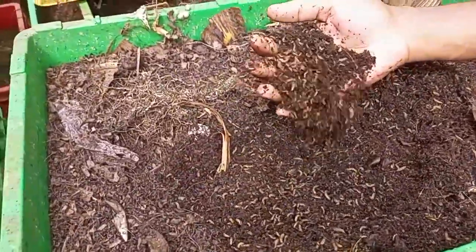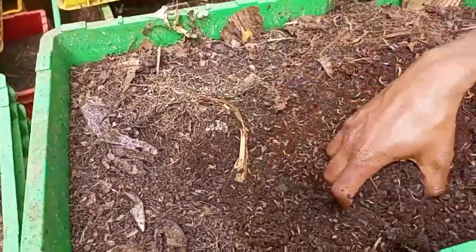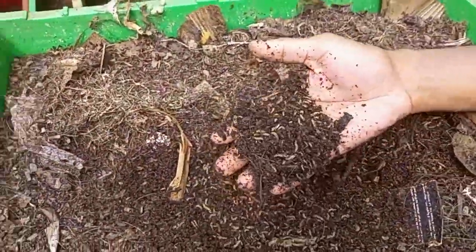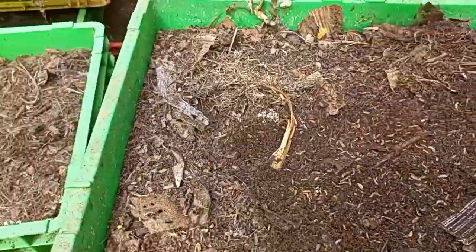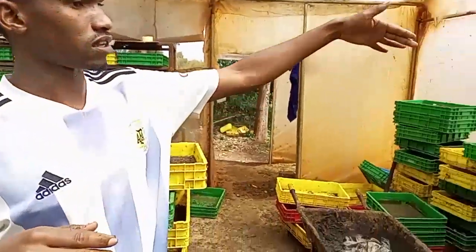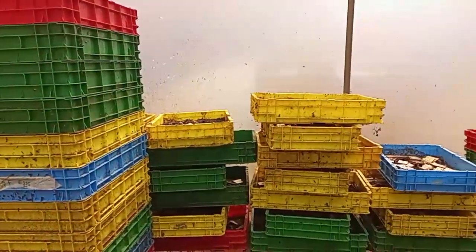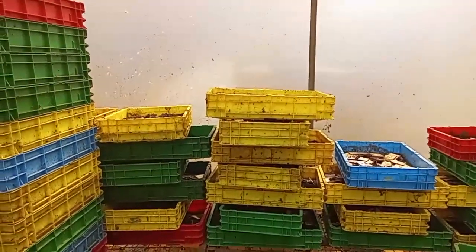So these are the maggots. These ones have finished the feed, the organic waste, so they need to be fed again. Our facility is divided into two phases. This is the incubation stage. This is where we put the eggs when we collect them, so that they can hatch and become the larvae now.